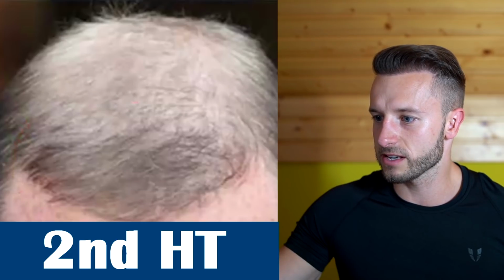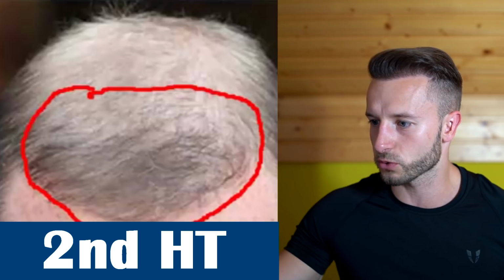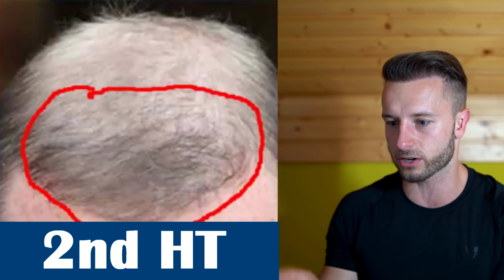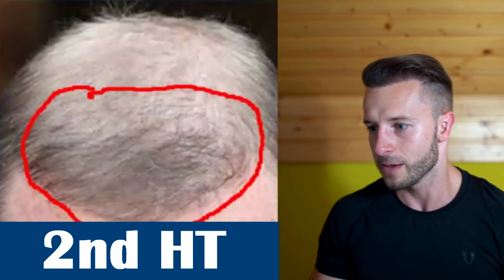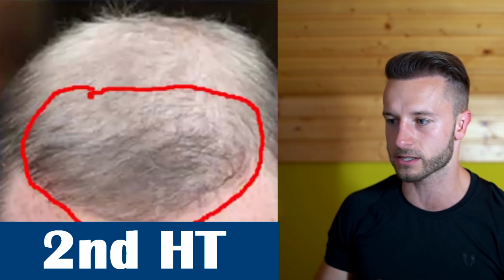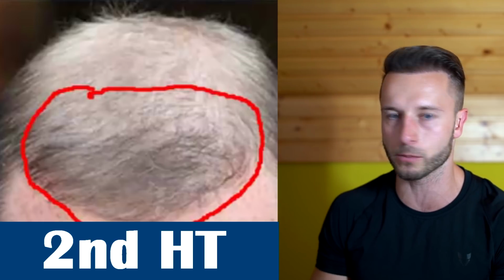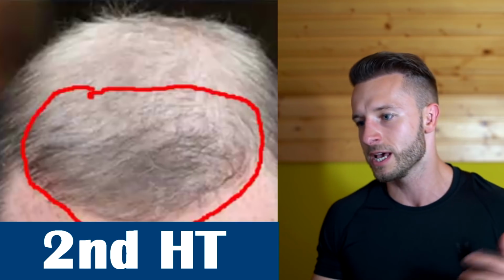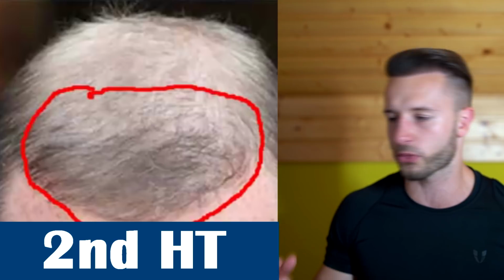And what we can see here clearly is the transplanted front, which is not only darker but also denser looking, and this, what you can see here in this red circle, is a result of 2 FUE hair transplants, because I have never seen any sign of a FUT scar on his occipital region, so I would exclude that for now unless I see a more convincing photo. Overall, I would say it would be around 3,000, maximum 3,500 grafts, but I would say something around 3,000.